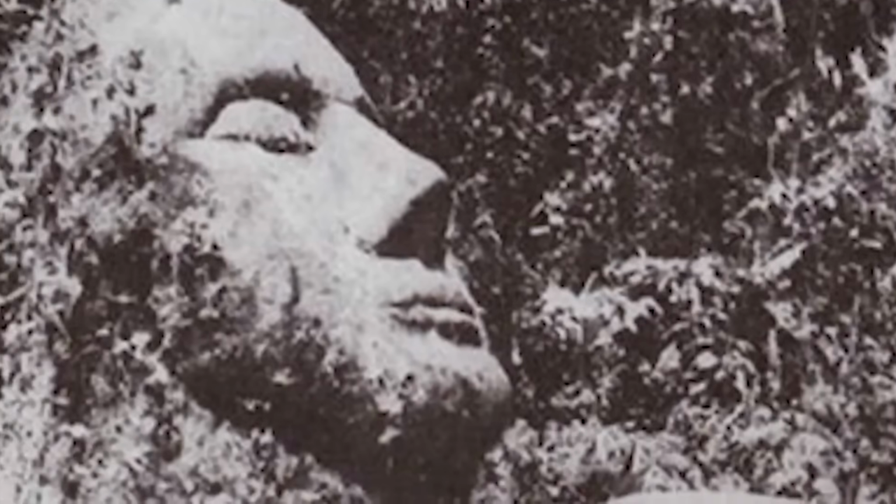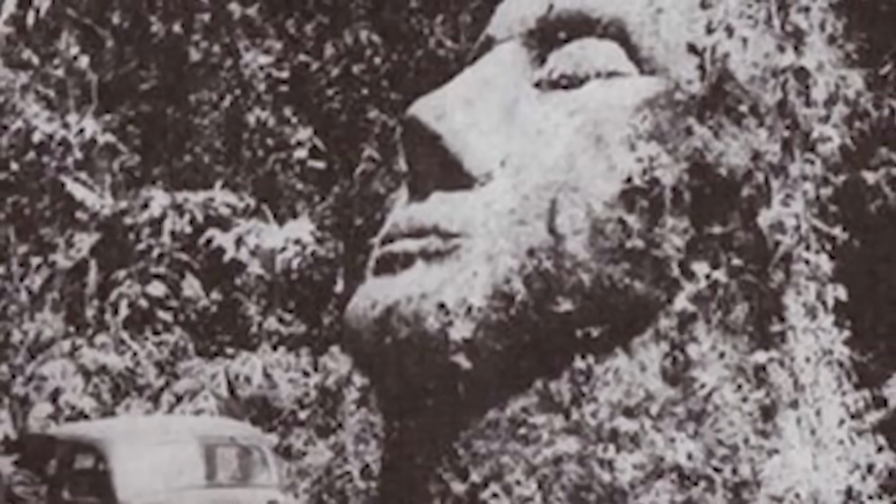This massive figure has features that resemble modern Caucasian, or even African traits, sparking debate over ancient transoceanic contact. Did the Olmecs, or someone else, have contact with distant cultures? Or is this just a coincidence? The head's unique appearance forces us to reconsider the capabilities and connections of ancient civilizations in the Americas. Who were these ancient sculptors, and what did they know?